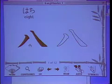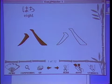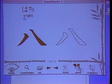Right, kanji is one of the Japanese writing systems. And you can't tell how it's pronounced by looking at it. So you can listen to it. You can also see it in kana up here, which is the other writing system, and in English. Some of them, of course, are more complex.